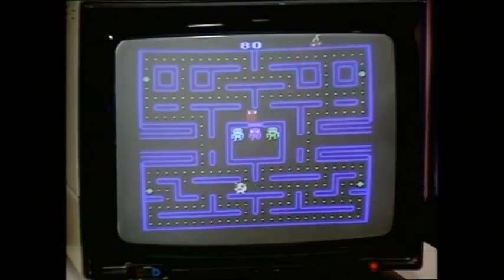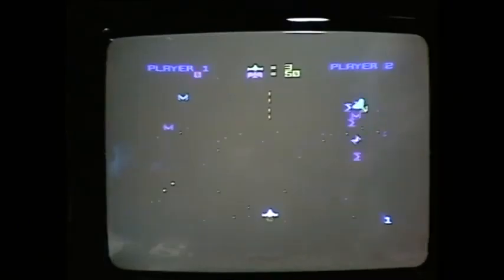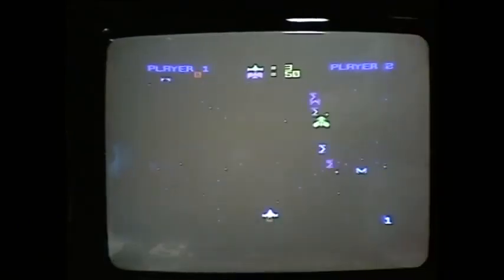There's monster games like this one, where you run around bumping off critters or swallowing giant cherries. And there's the Space Invader theme, where you shoot at moving fleets of hostile aliens. Fairly boring. And then there's the more recent sports games.